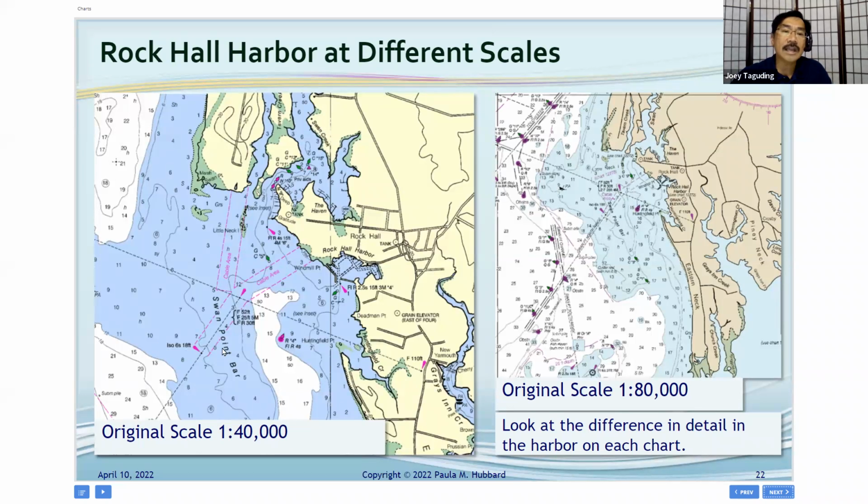More or less, for kayakers, we'll probably use the 1 to 40,000 because that gives you a lot more features for the areas that you'll be exploring. The marshy areas, the channels that are cutting through here. The one on the right, there's just no way we're going to cover this in a day or so. So those are the different scales that you'll see on charts, and that's where it comes in handy to know those differences.